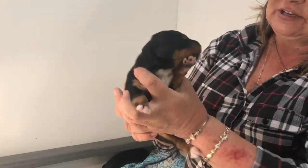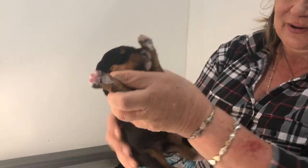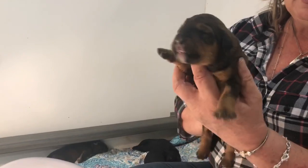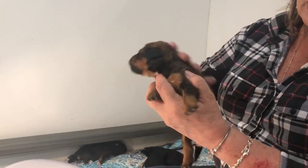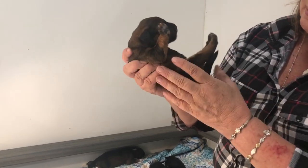She's beautiful. She looks like a little Rottweiler. Her color is gonna be gorgeous when she gets bigger. And there's her white there. Okay. This is another tricolor Phantom. Beautiful brindle color here. White on the neck. Beautiful baby.